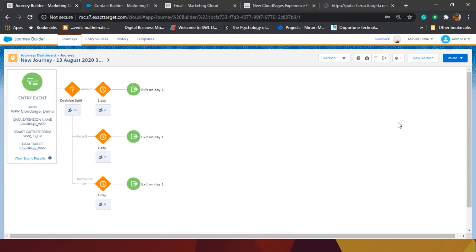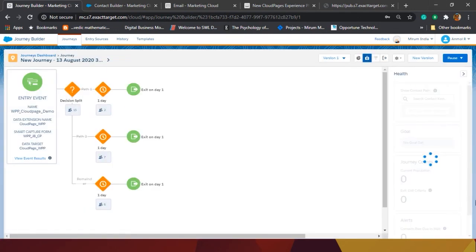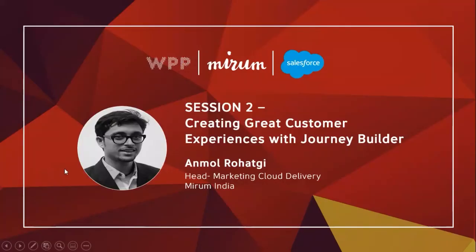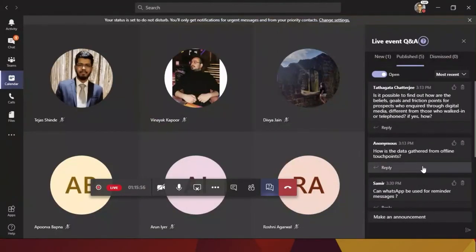We have split that data into multiple parts. We also have something around exit. I don't think so. Somebody filled in. So we have 15 people. This also shows you how many people are there in the journey, etc. So that's more or less it. I think that answers the queries. So let me take up a few questions.